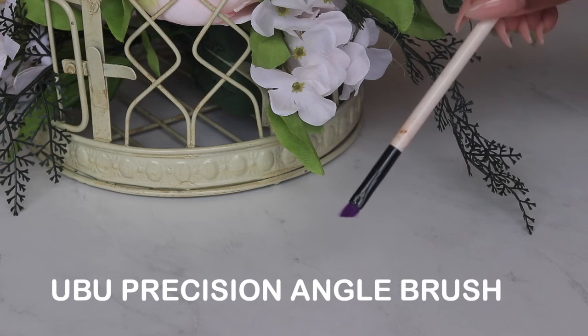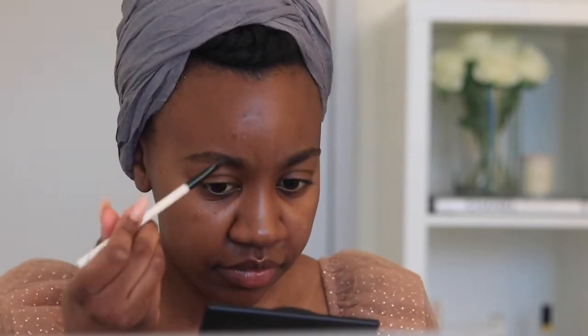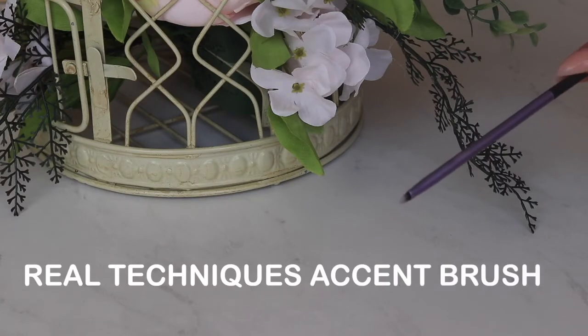So I take the first brush, which is this angled brush, and that's what I use to apply product to my brows. And I like to interchange between that brush and the next brush that I'm using, which is this flat precision brush that I use to apply my concealer. I love that it's small because that gives you a lot of control over the product and the placement underneath your brow.